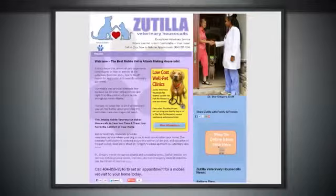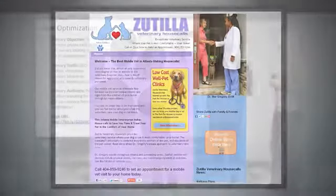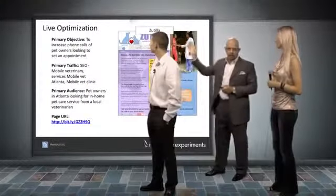The headline needs to be stronger. The paragraphs need bold font in them. You need bullet points supporting them. There needs to be one overwhelming message, and that is, why should I set an appointment with your group rather than any other option I have for my pet?